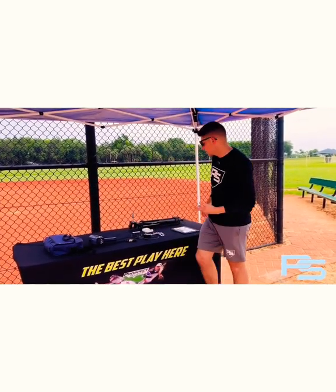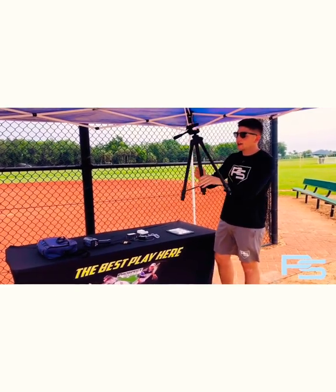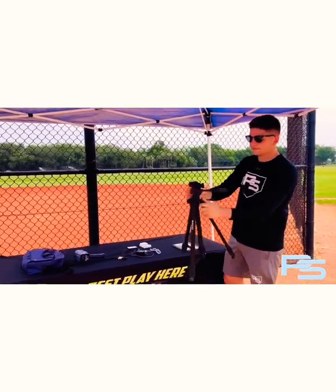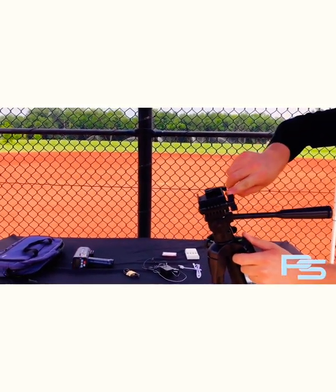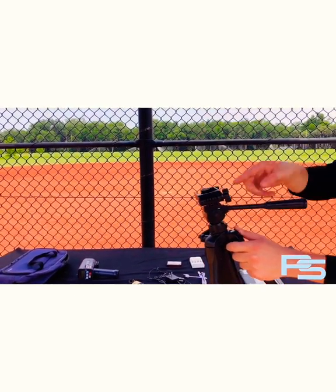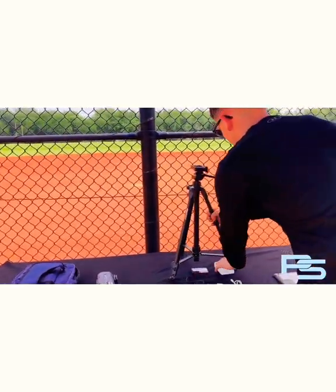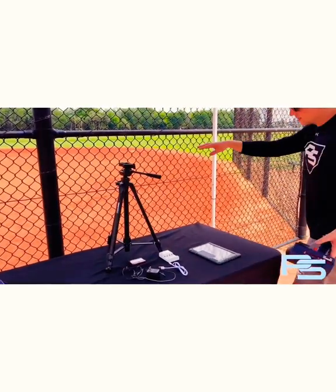So firstly, we're just gonna go ahead and spread out the tripod. Go ahead and get it down like that. I always like to have this piece here, this piece that basically opens the clip of the tripod pointing out to the field so I can easily clip the gun in. You'll see what I'm saying right here. So we're gonna put the tripod here. Clip is facing out, okay?